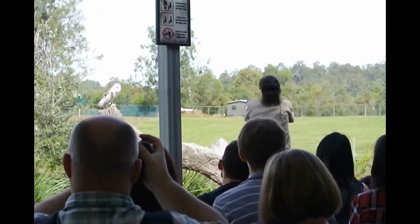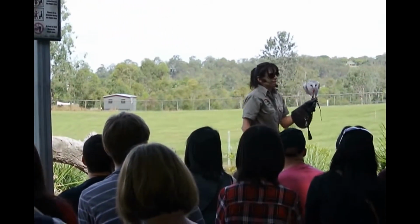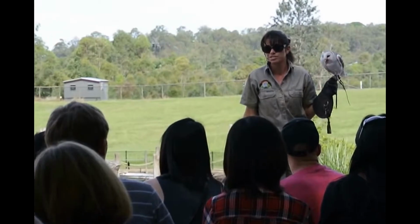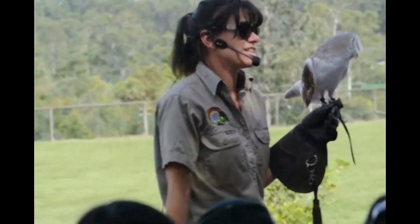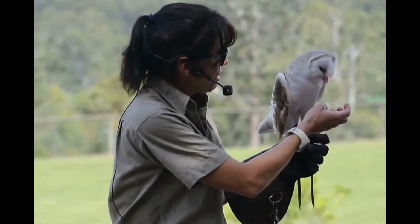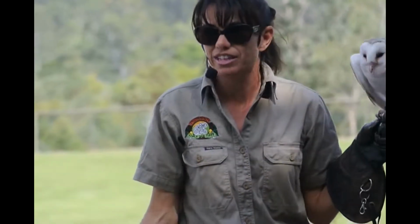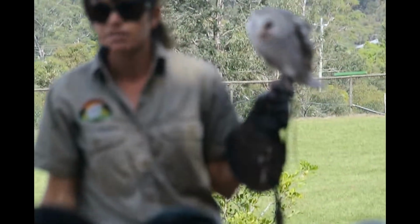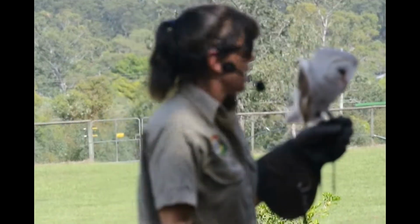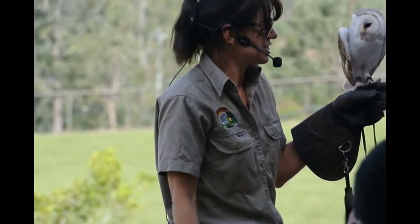So barn owls are found all over the world. This is the Australian barn owl. What a good boy. They're virtually the same as the barn owls in every other country. Australia does have the smallest of the barn owls though, so they're not very big here because we don't have those same harsh climates. One of their favourite things to eat are mice. So they are great mouse catchers, and they actually are very good at what they do. They have these great adaptations.